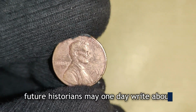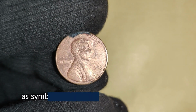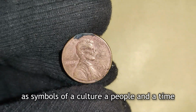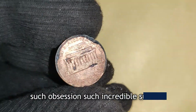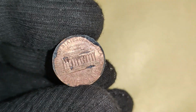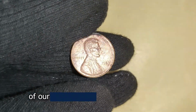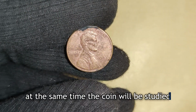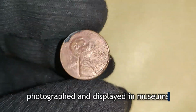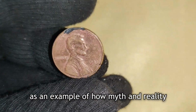Future historians may one day write about the 1983 penny as we now write about ancient relics, as symbols of a culture, a people, and a time. They will marvel that something so small could inspire such passion, such obsession, such incredible sums of money. They will see it as a reflection of the human condition, of our endless search for meaning, of our desire to hold on to the past and invest in the future at the same time. The coin will be studied, photographed, and displayed in museums, its story told to children and scholars alike as an example of how myth and reality blend to create legend.